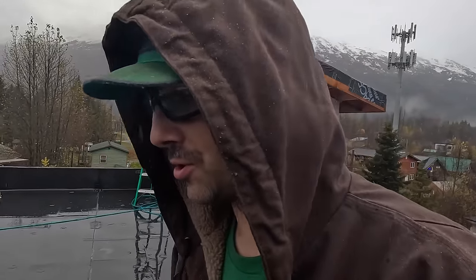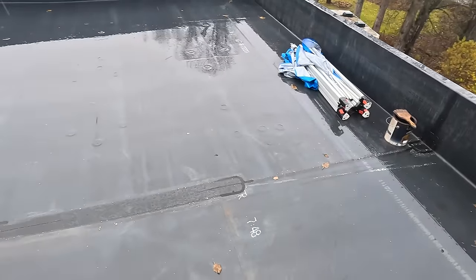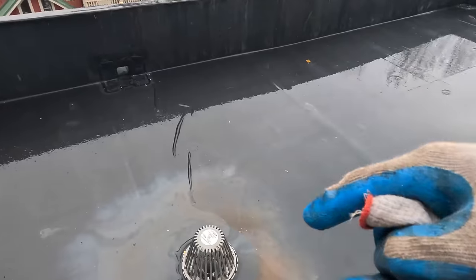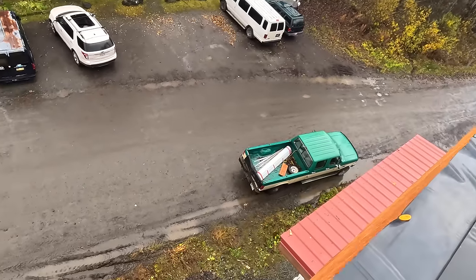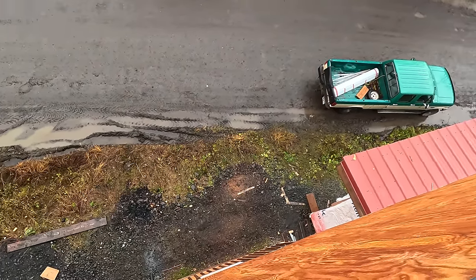Tonight, I'm supposed to install the heat tape in the valleys. So I'm gonna put this heat tape down in all four valleys and all around the rooftop drain and the scupper. And I'm gonna run heat tape down into the drain all the way to the outside of the house where it comes out right down there. You can see the water coming out. That way it doesn't freeze in the winter.